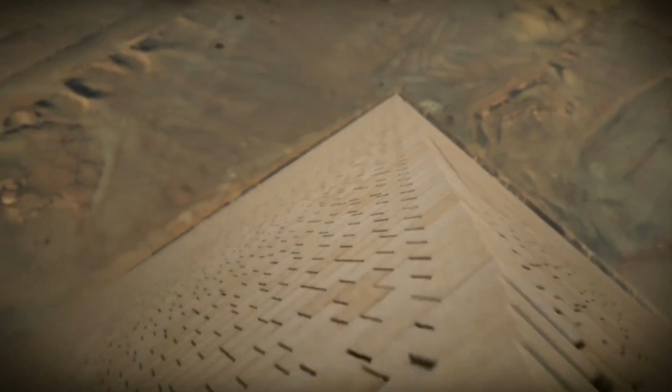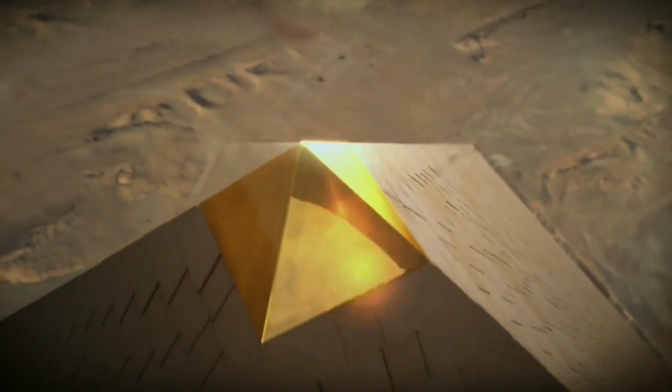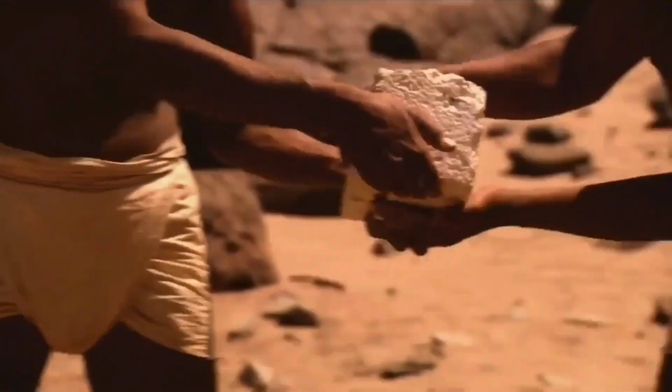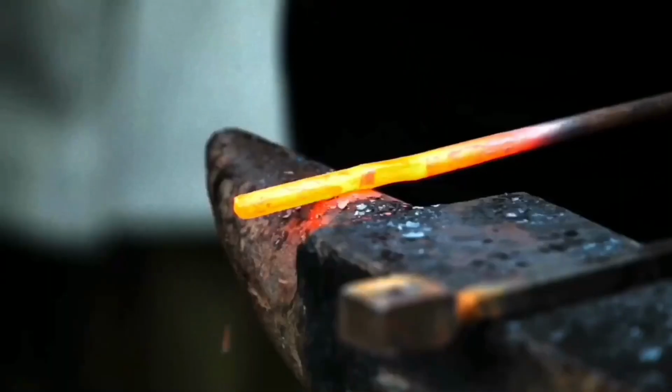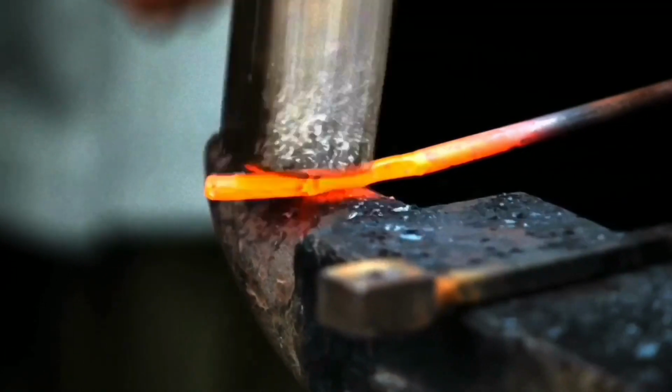Yet, even though it rises to a height of 481 feet and was constructed out of nearly 2.3 million stones, according to Egyptologists, this big bastard was cut with copper and built without the use of the wheel or the pulley system, which, according to engineers, is fucking impossible, man. Because copper ranks about a 2 on the Mohs hardness scale, the interior stone red granite ranks about an 8, so obviously, this remains a mystery.